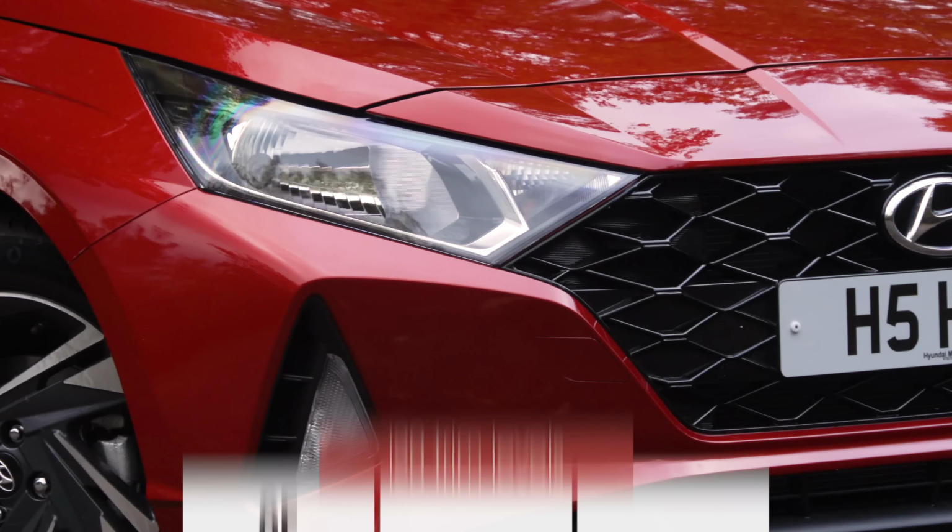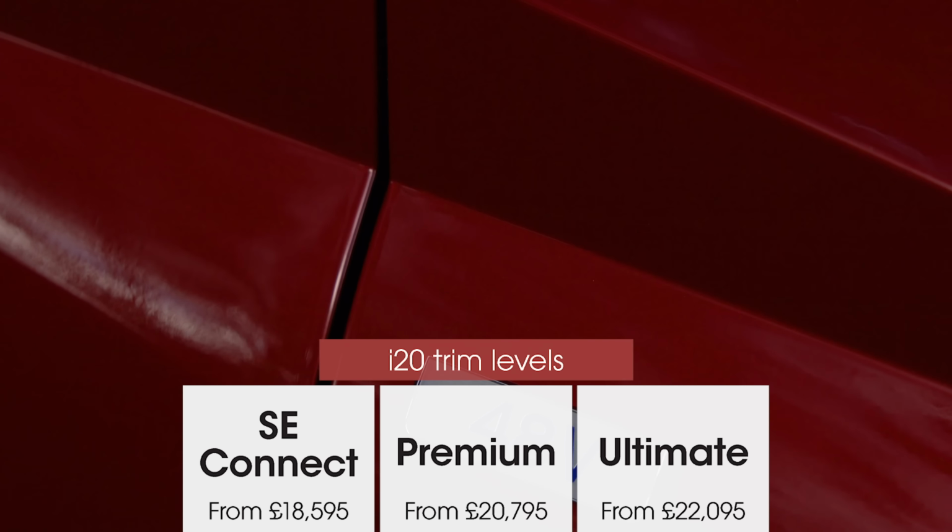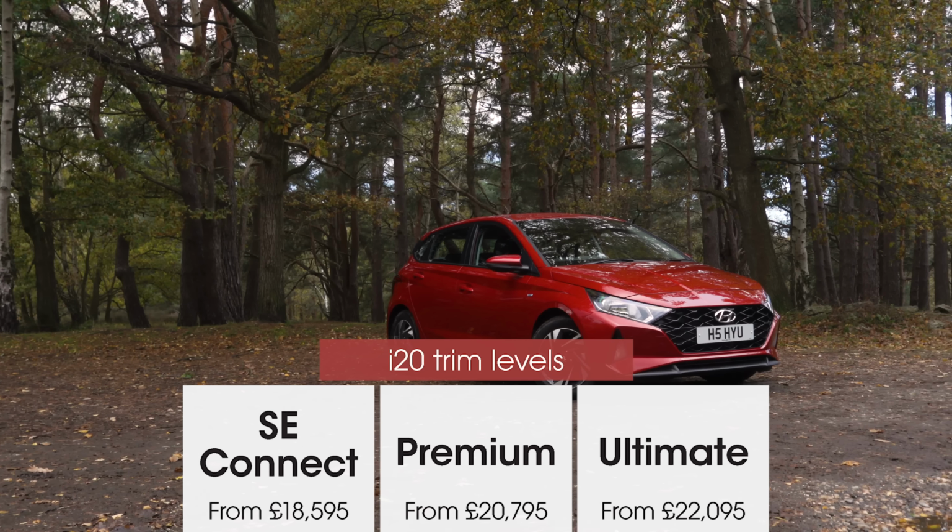It's also on the pricey side, costing a similar amount to a Fiesta and a little more than a Polo. It's also quite a bit more expensive than an Ibiza or Fabia.